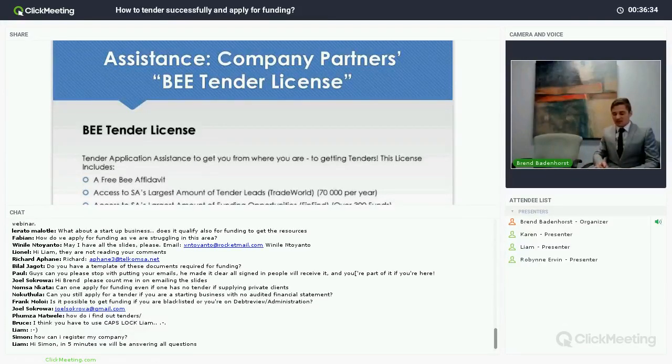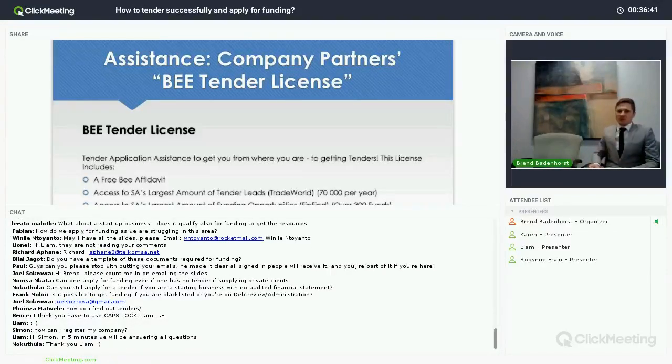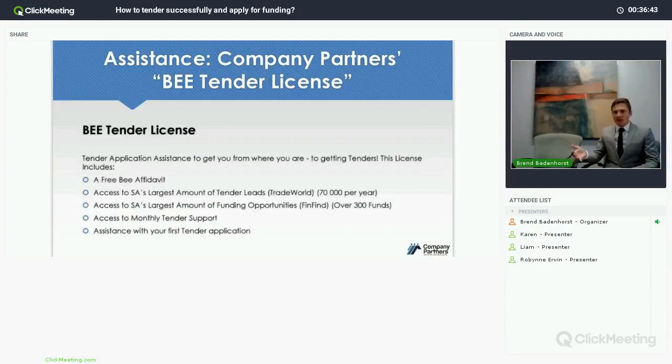It also gives you access to monthly tender support. So that is where Tsitsi Kania comes in, that spoke about tendering successfully. When you have this service at Company Partners, you get access to monthly support from Tsitsi. It will be an hour consultation every month. You get a free tender manual included as well.